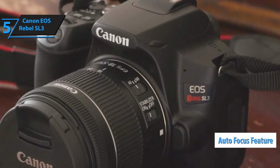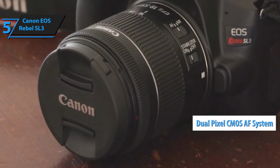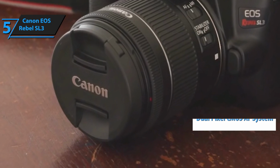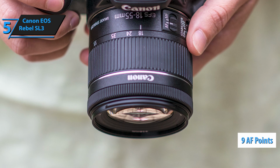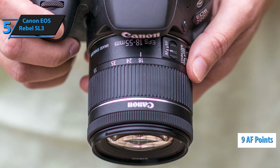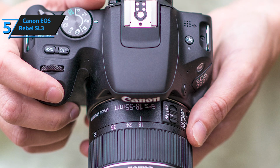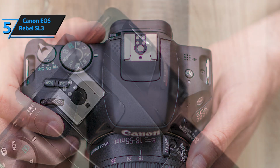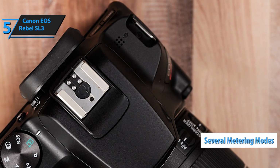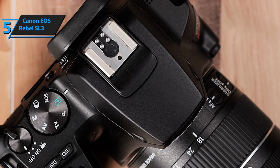To get into a bit more detail, it's outfitted with a dual-pixel CMOS autofocus system with phase detection mechanism integrating into the imaging sensor. It rocks 9 autofocus points, and it boasts predictive AF mode up to 10 meters. If you plan on taking photos outside without too much cover over your head, Canon EOS Rebel SL3's exposure control is also magnificent. It sports several metering modes, including 63-zone dual-layer metering sensor and the acclaimed center-weighted mode.